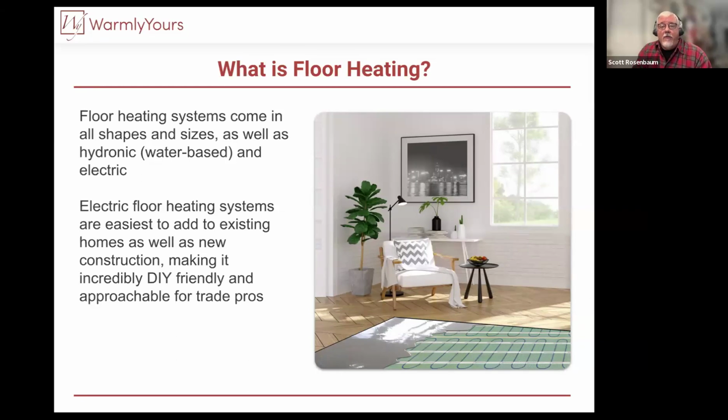So that's very important to keep in mind: if you're doing a renovation in your house and you don't have a boiler already, then it's much better to do electric, because then you don't have to install a boiler. You don't have to add 2 or 3 inches of floor height to get hot water tubes in and that sort of thing. So it's a great DIY friendly thing too. It's not rocket science, which sometimes hot water can be, because you have to worry about pumps and the water and the other stuff that goes along with that.